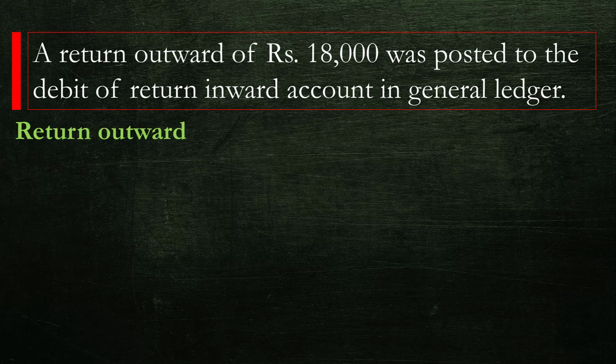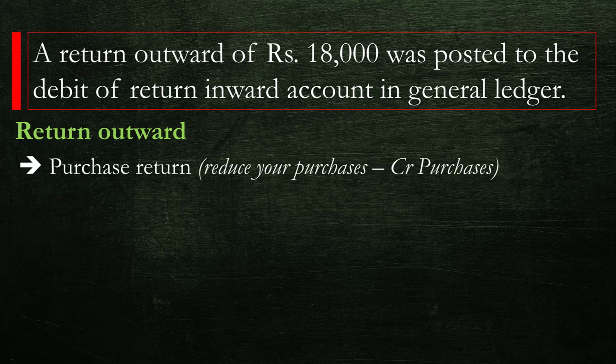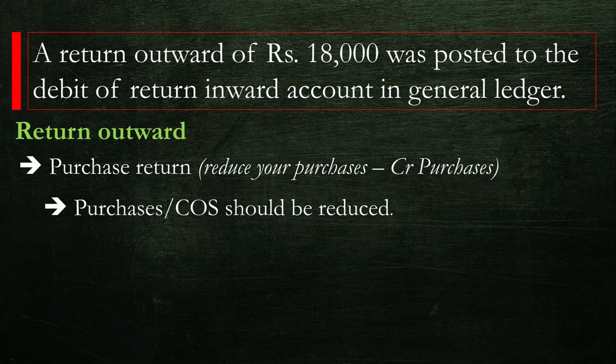Returns outwards refer to when we return purchased goods that we no longer want. This means that purchases should be reduced by crediting the purchases account and debiting the payables, as you won't pay for the returned goods. And therefore, you want to decrease the liability as a result. Now, since purchases are included in the cost of sales, this reduction also affects the profits. Therefore, my friends, we can safely assert that a decrease in the cost of sales would result in an increase in profits. Does this logic make any sense to you?